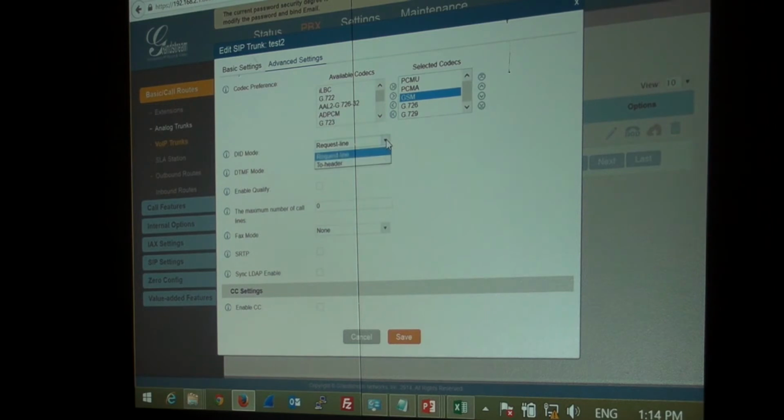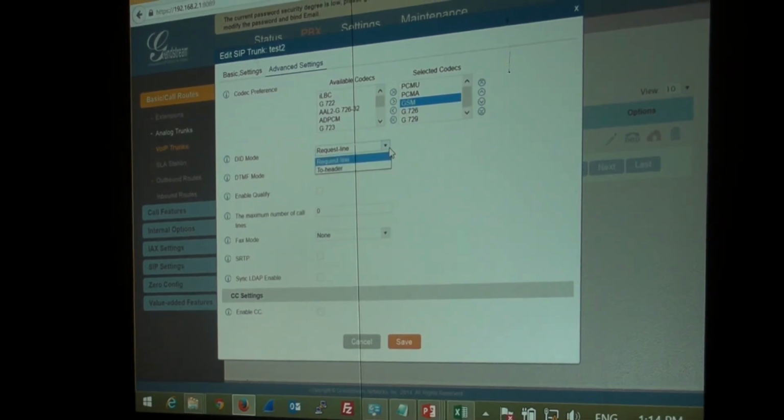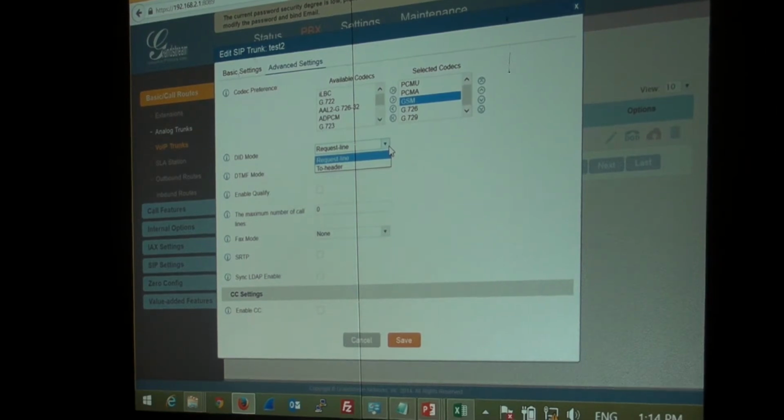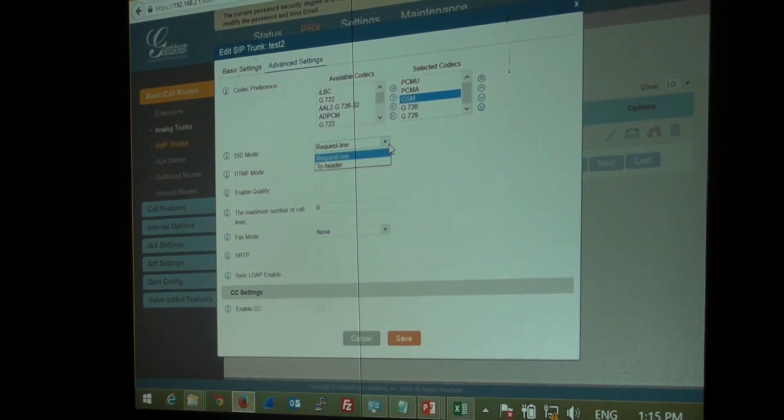If you have low bandwidth, you take out the higher ones. And if you have a low bandwidth, then you need to use a highly compressed codec like G729, for example. And your service provider needs to support that codec as well. Do you support something like that?